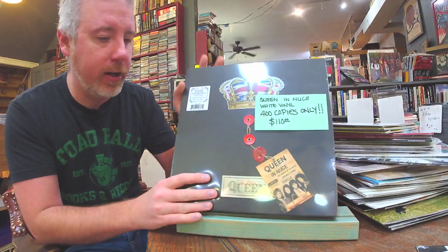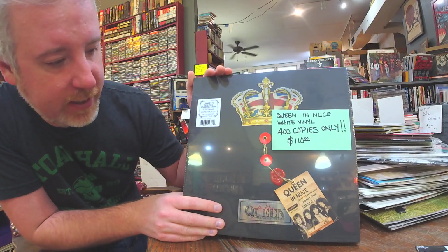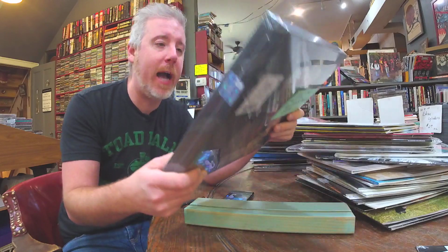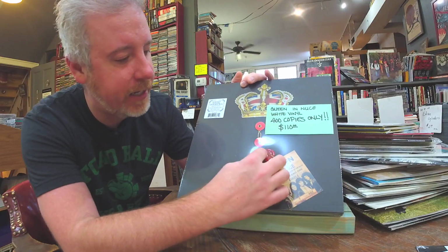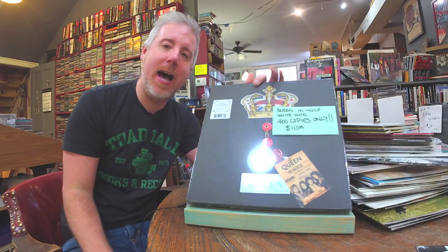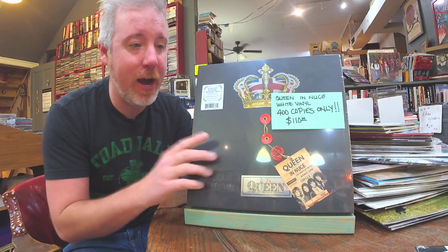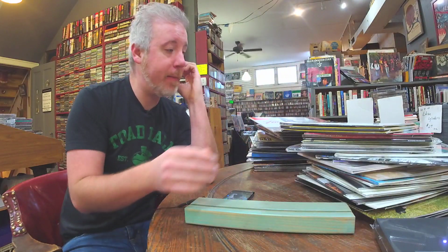One of the crazier ones this week is the Queen live in, I think it's pronounced Nuis. White vinyl, only 400 copies made worldwide. It's this little box set. It doesn't feel like much, but it's got a metal badge here. It's got a little tag here, some real wax, and a real Queen thing. It's on white vinyl. It's got a shaped record inside. It's a little pricey, but if you're looking for a gift for someone who's a huge Queen fan and they swear they have everything, this is something they don't have. And they probably won't ever have because there's only 400 of them in the world. So if you're a big Queen fan, that might be something worth checking out.